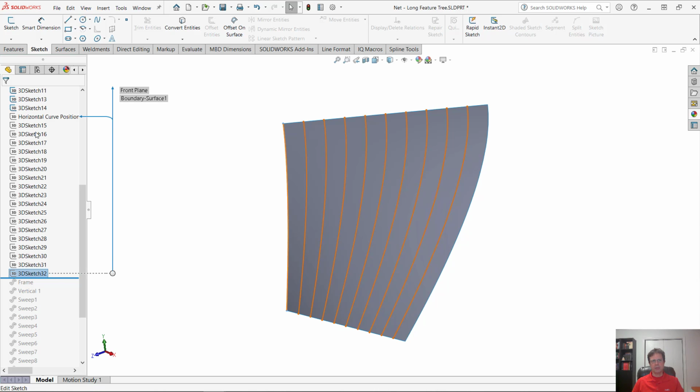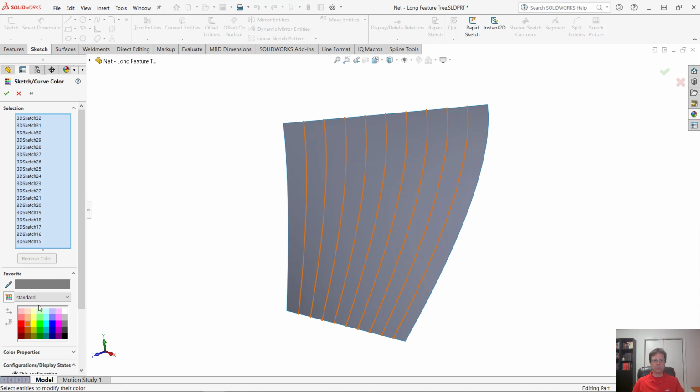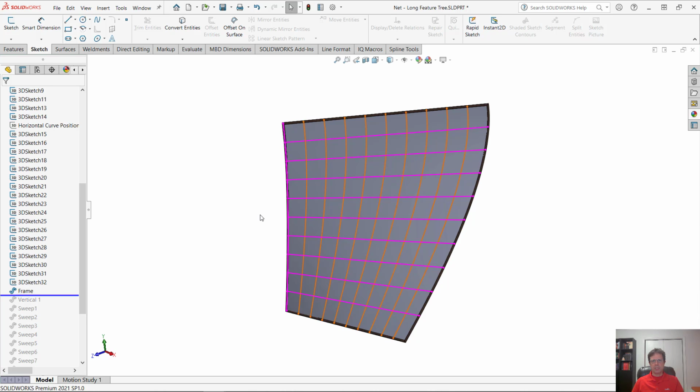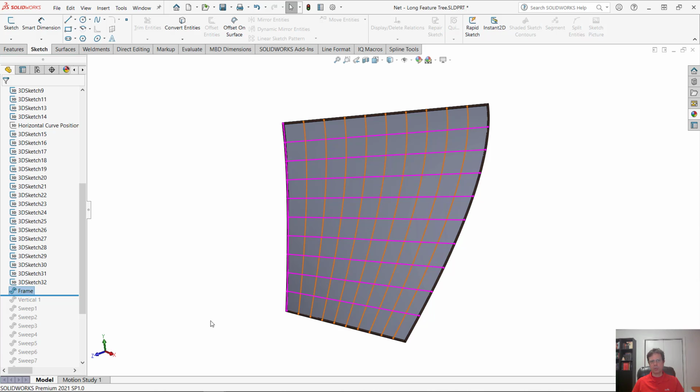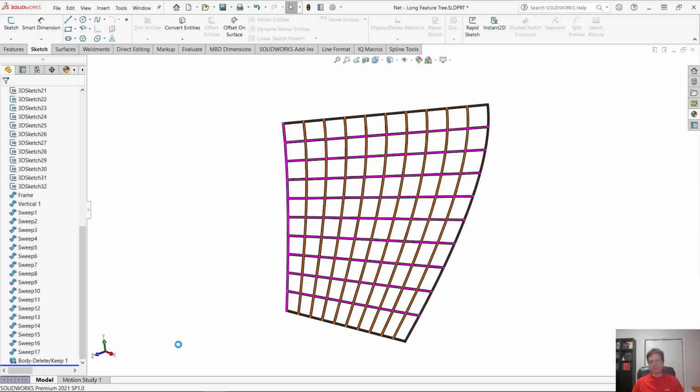The reason for doing all this work is because we wanted to control the position of each and every one of those face curves. So you can see right now, if I make this visible, the two different directions. And then a frame was created using just the edges of the surface. So I hope you guys know that you can do that with sweeps. You can use again the selection manager. You don't need to draw lines. You don't need to draw sketch entities. You simply select edges and you can sweep along the edges. And then all the features were created like that. So apparently the job was done. We just deleted at the end the surface body.